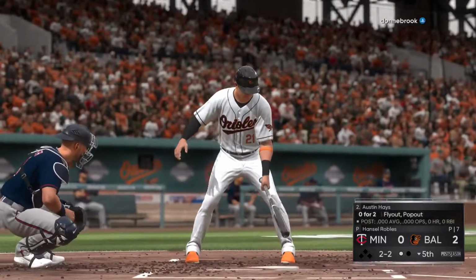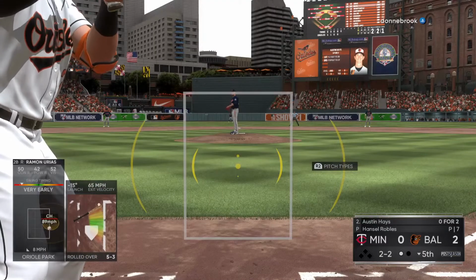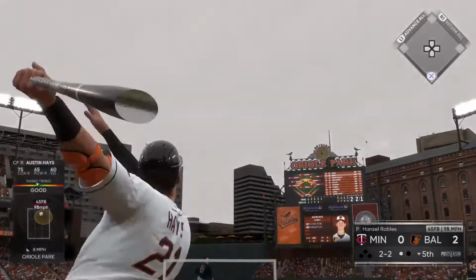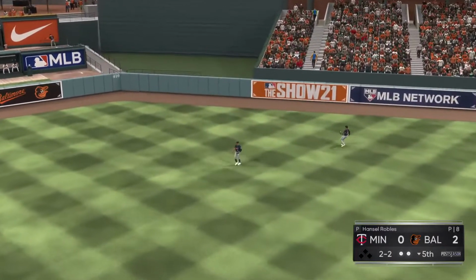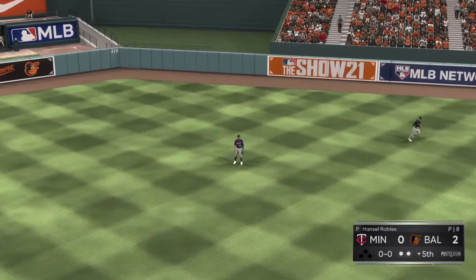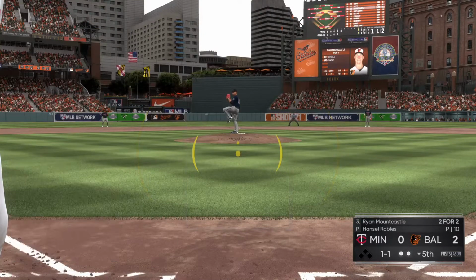Ready now is Austin Hayes. Flew out last time up. Bases are empty, 1 man out. Lifted into center field. Buxton is there now, and he has it. 2 gone. So 2 are gone now in the Baltimore 5th, and that'll bring up Ryan Mountcastle.